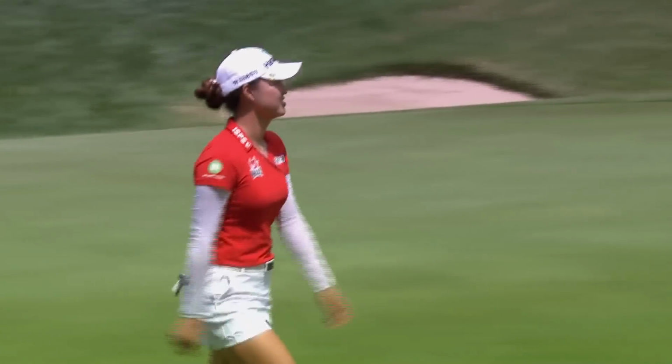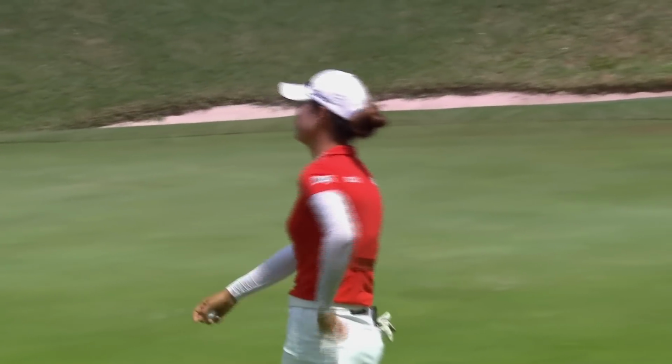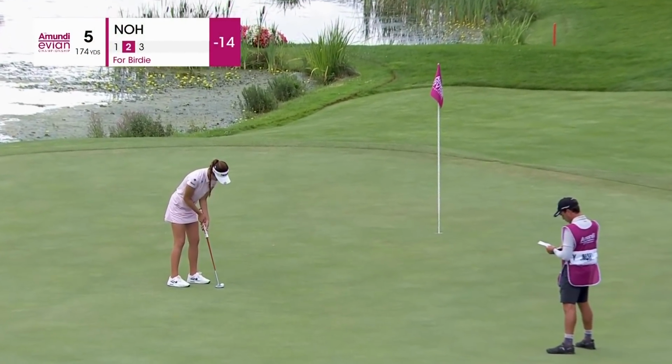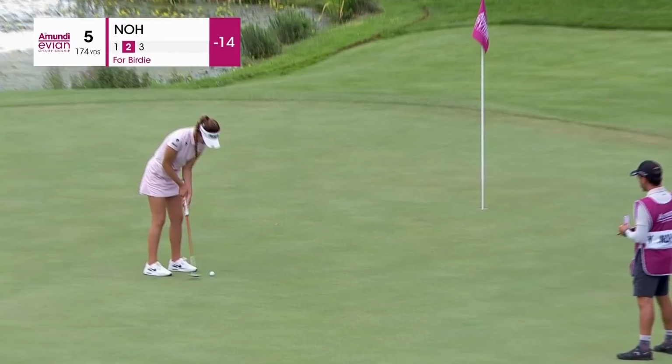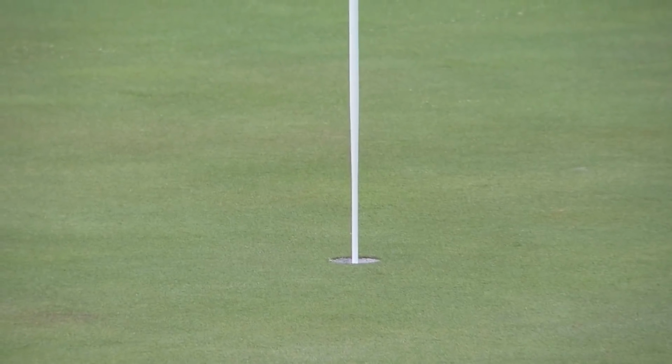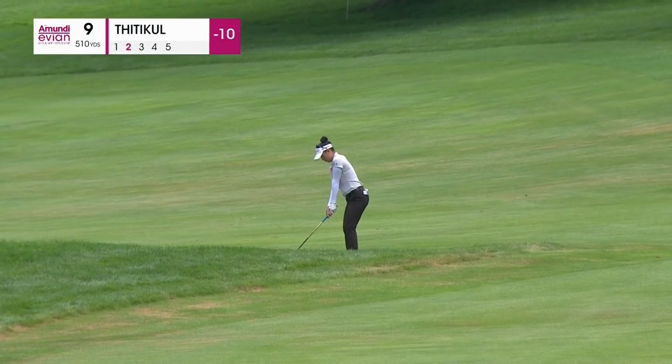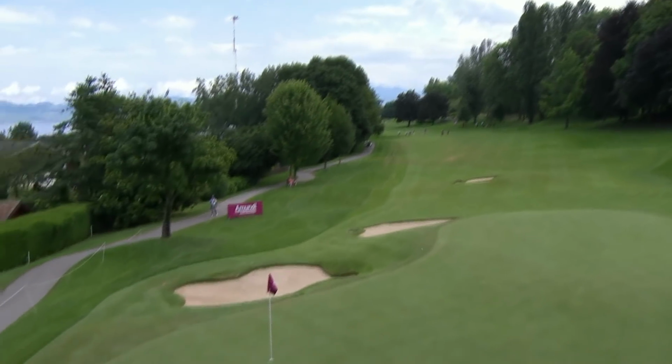And I've got to say, she has had her head in a little bit of a scramble. I mean, law of averages, Jerry, at some point, you have to start going in. She's given herself so many chances. Especially with this putting stroke. That's just... This time. Oh, wow. Dead weights it. Titikul, who's had a runner-up on the LPGA Tour. Of course, she's unfortunately not a member, so her points don't count. For the back of a bogey at 8.